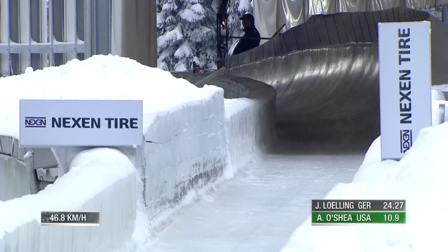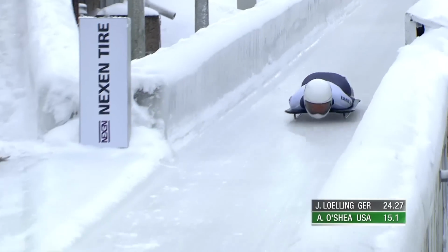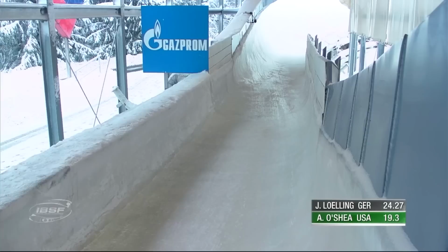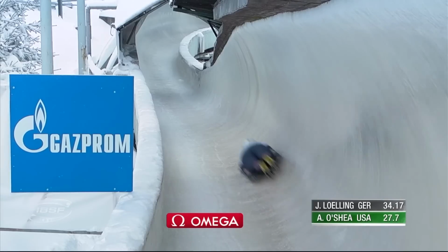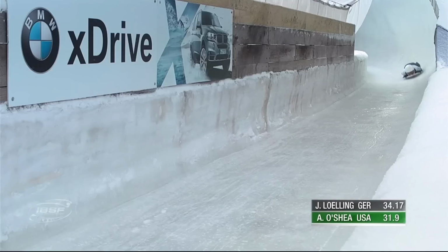5:73, another good solid start. Lurling starting 6:06. A bit early into corner 4 there. A little bit high on the exit, but got away with it. Through the labyrinth. 5, 6, 7, maybe to 9.